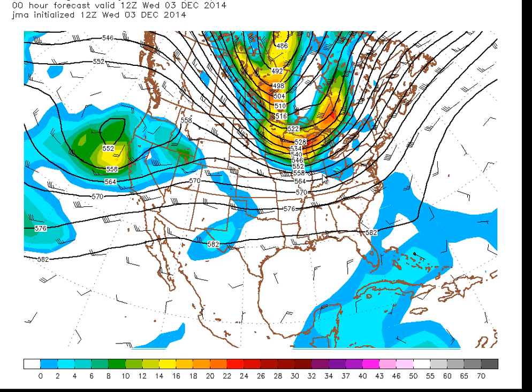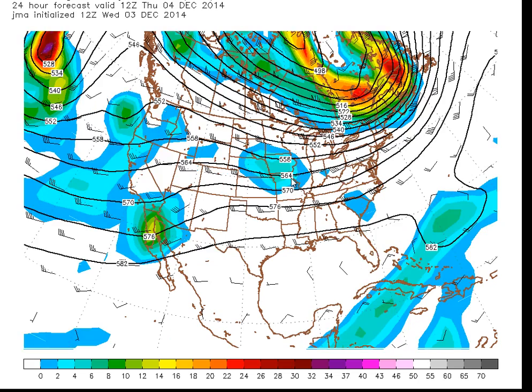I'm actually choosing a Japanese model here, partially because I like what it looks like, and I think it resembles the European pretty closely too, and I can't really show the European because of copyright issues. I only could see it for myself. So let's start off here. This is the pattern currently.